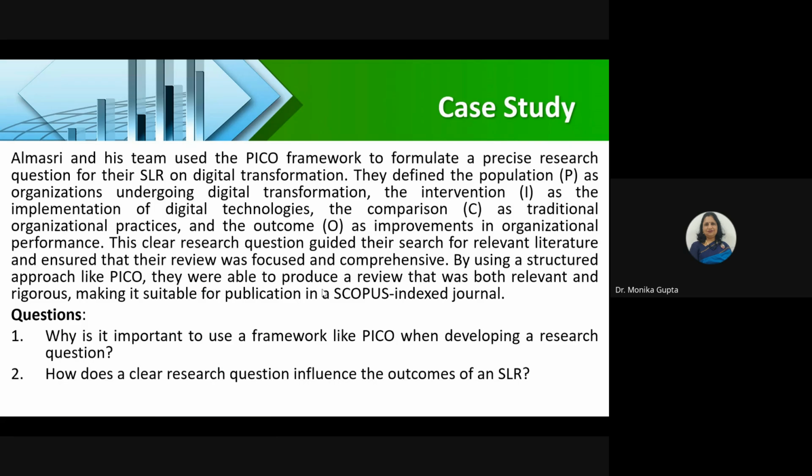So how does a clear research question influence the outcomes of an SLR? Ma'am, I have a question. Is this PICO framework only focused on formulating a precise research question? Yeah, this is basically related to research question formulation.